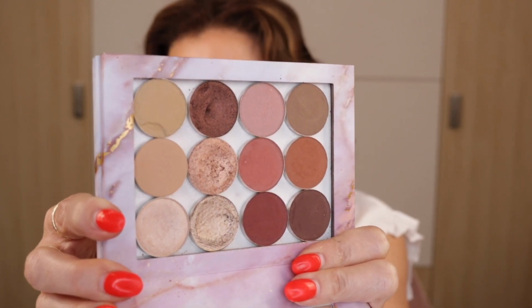And I'm going to dive into all of the reasons why I chose these shades, if they are still available. I'll have all of the shades linked down below. I did try to pick shades that I thought were still available, so you should be able to pick any of these up if it so suits your fancy.